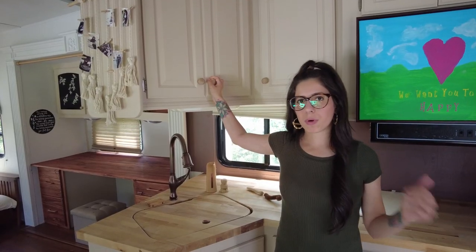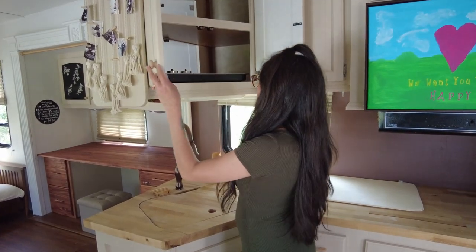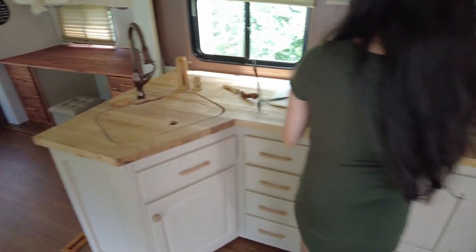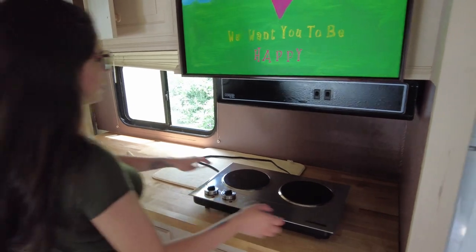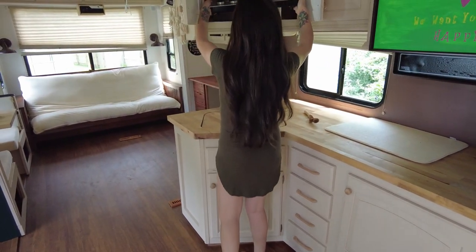Instead of cooking on the propane stove, we decided to just get a hot plate, and it works perfectly. So we just keep it up here, and when we want to use it, you just grab it, put it here, and you cook. And then when you're done, you put it back, and you have all of that countertop space.